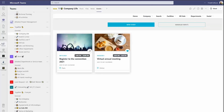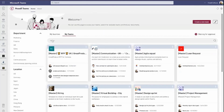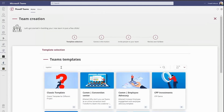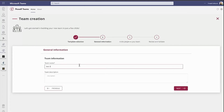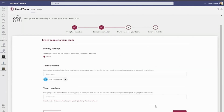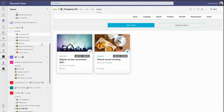Being a client of Together, you are able to access Powell Teams, which allows you to create teams within seconds, using the Teams templates that have already been configured to your particular needs. All you have to do is go to the button Create a Team. Select your desired template. Enter your team description and add your team members and team owners, and click Confirm. Rather than taking 20 minutes to set up your team, the hard work has already been done for you, and you can deploy within seconds, then be able to access your team immediately in your usual Microsoft Teams environment.